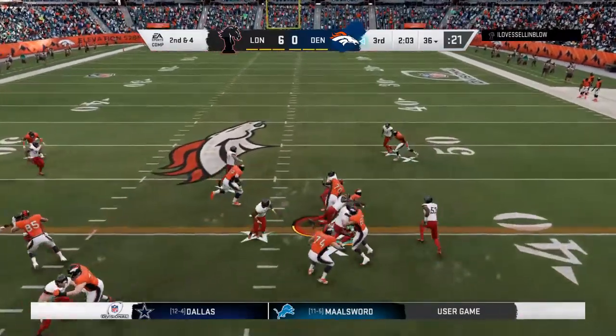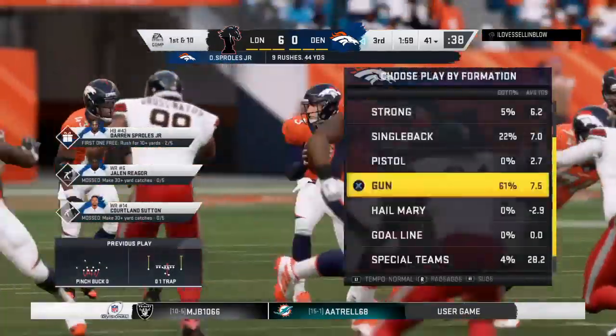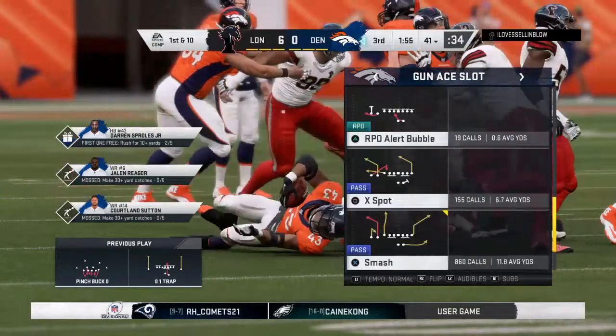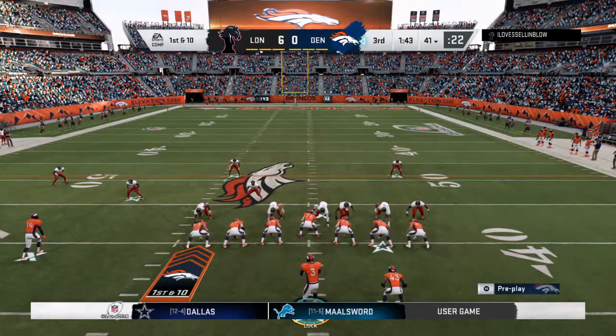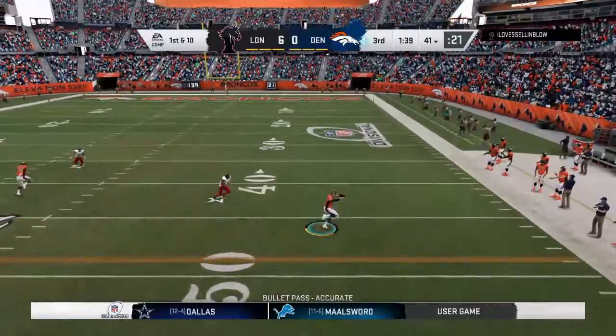They'll run it now out of the gun. A gain of 5, good enough for the 1st down. I think they like this drive a little bit better there, partner. Running game helping out, picking up some of the slack. Because remember the last drive, they went 3 and out. Nothing in that first half, nothing on the last drive, but they're moving now with a 1st and 10.